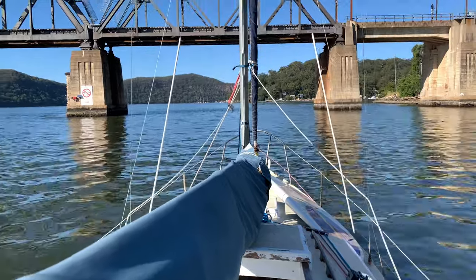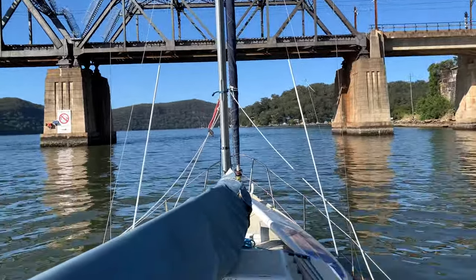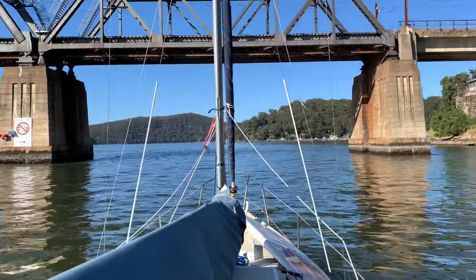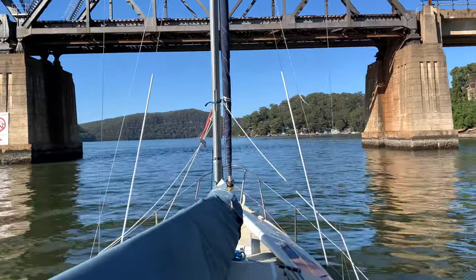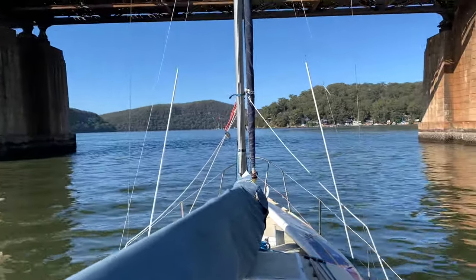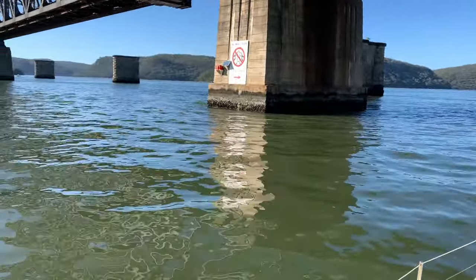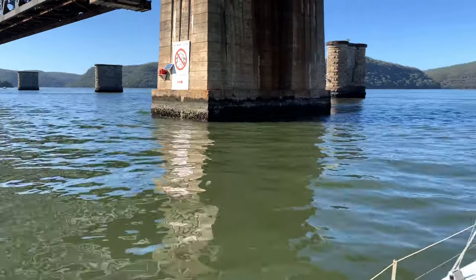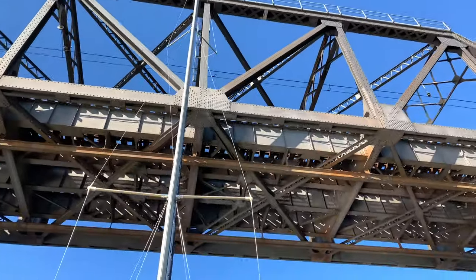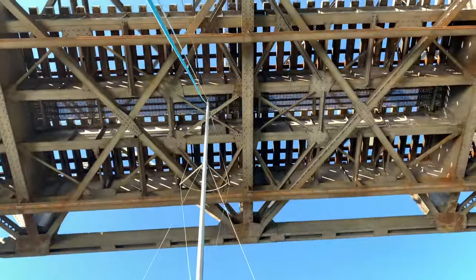go through nice and slow. I mean, it looks like there's plenty of room there. It looks like there's heaps of room, to be honest. But, you know, we're practicing good seamanship. We're going a bit slower. We've checked our tides. We've done our numbers. And we're going through at exactly the right time. You see the tide going around the pylons there pretty quick. So tide's going with us. Here we go. Oh, yeah, heaps of room. There she goes. Woo, about a meter.